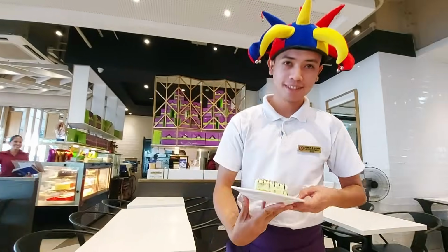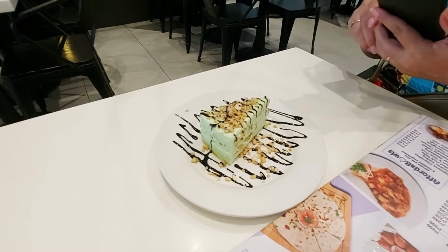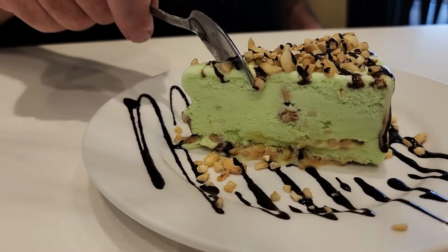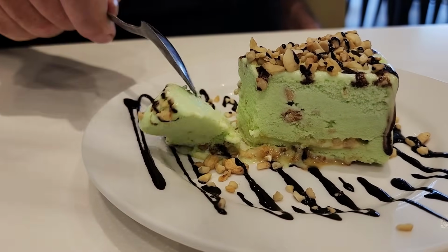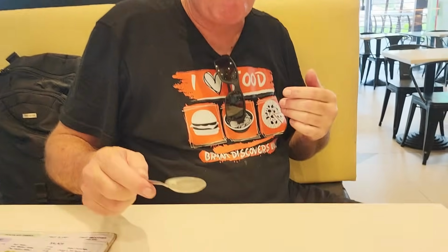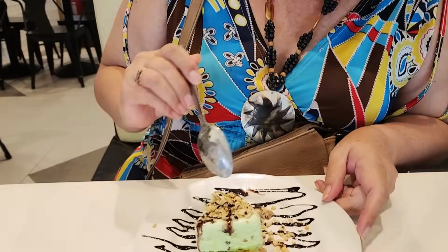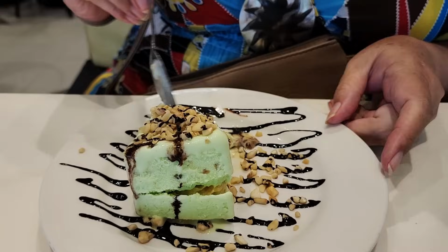Pistachio ice cream cake. Oh, thank you so much. Beautiful. Oh, wow. That is so beautiful. Ricky is going to take so many photos, it's going to melt. Oh, it's actually quite hard. I suppose it is ice cream. It's so pistachio-y. Awesome. Well, I hope you enjoyed that bite. Oh, it's got a layer in between. That's the pistachio layer.